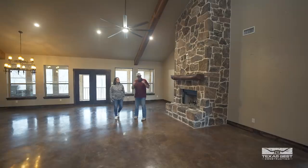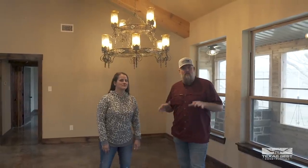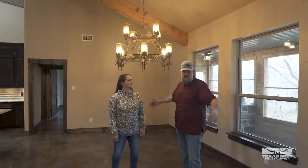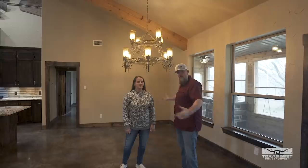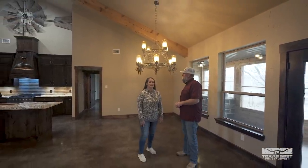So let's move right over here into the dining area and we'll show you guys a couple features over here. So we're here in the dining room area where there are some key features that we wanted to mention. Right now, of course, there's no dining table, but there will be a big spread here before too long. And what are some key features you can tell us about here?